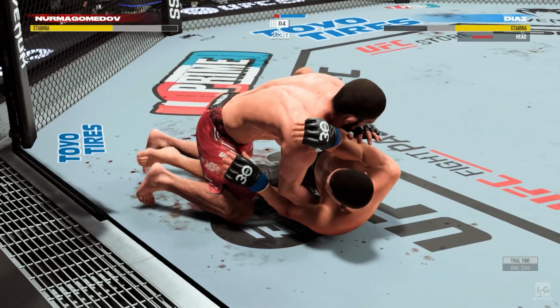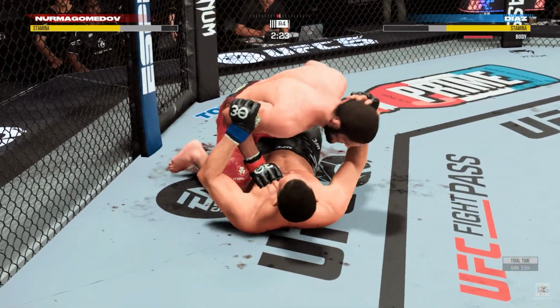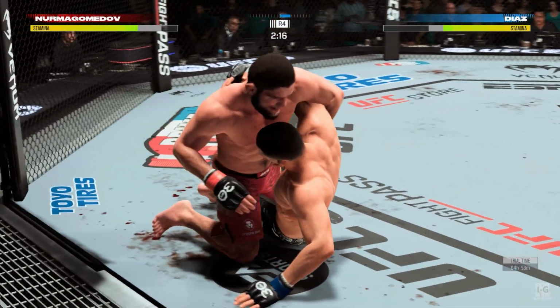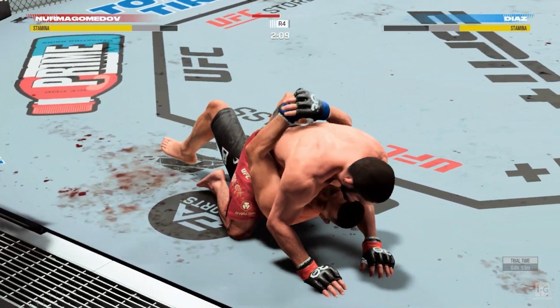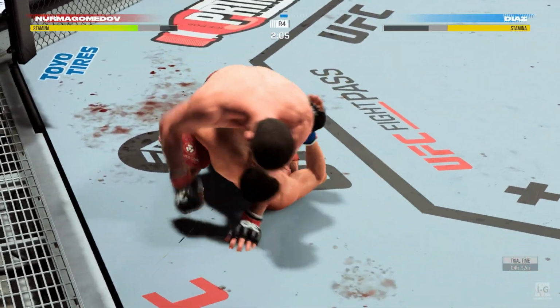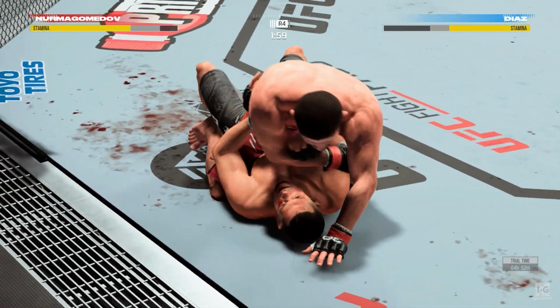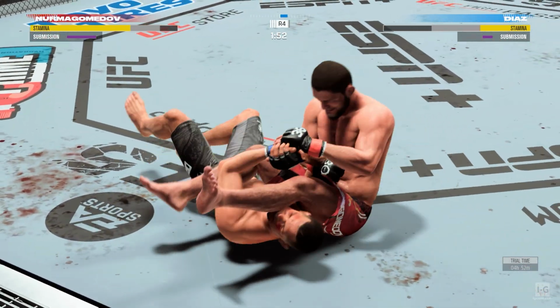Pretty good work with the ground and pound here by Nurmagomedov. Another one. I mean, he cannot miss from the top position. All right, he's in a half-guard position here, DC, and about to dole out a lot of damage, I would think. A lot of damage can be done from the half guard. You sit back on that leg, he's working on the arm bar. He's got it isolated.